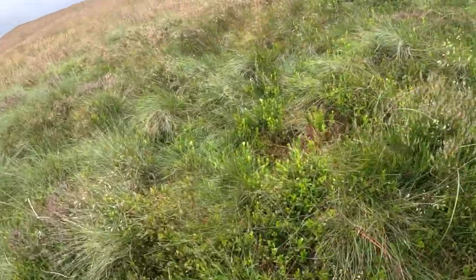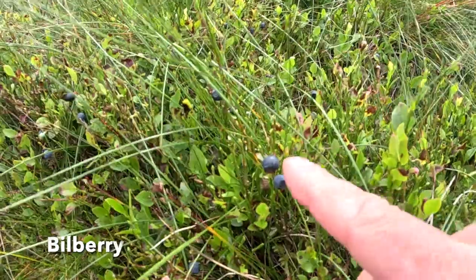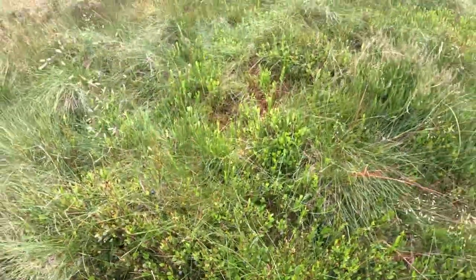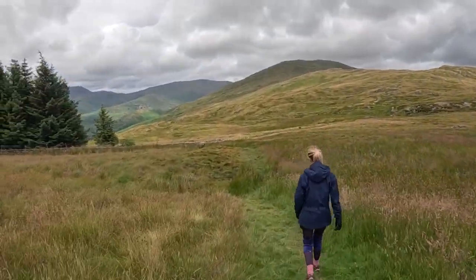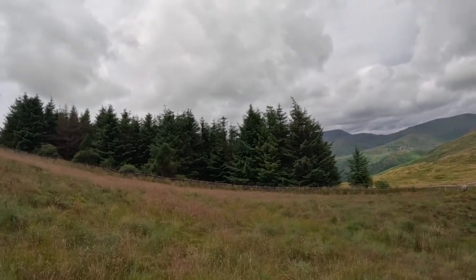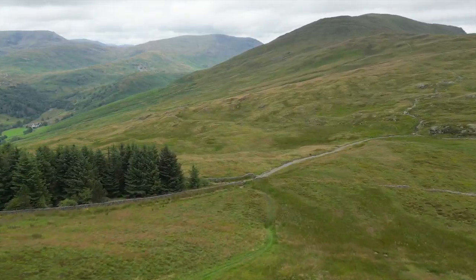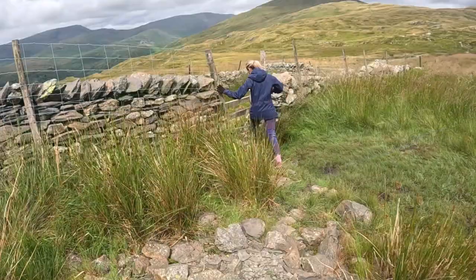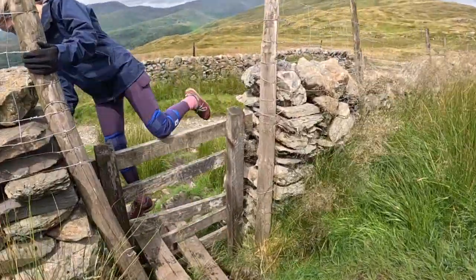Just on the side here, we're getting into bilberry season now. It's middle of July. So there's the bilberries, just there. Bit of hillside food. Working our way down, and then we're just joining this road here. Out the side of the wood, little copse there. There we go, little stile for us. Then we're hitting the road.